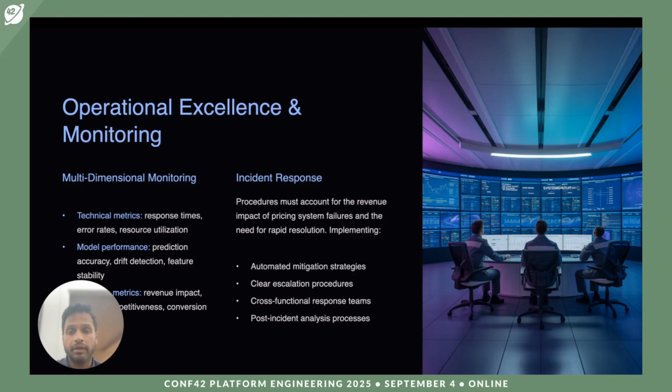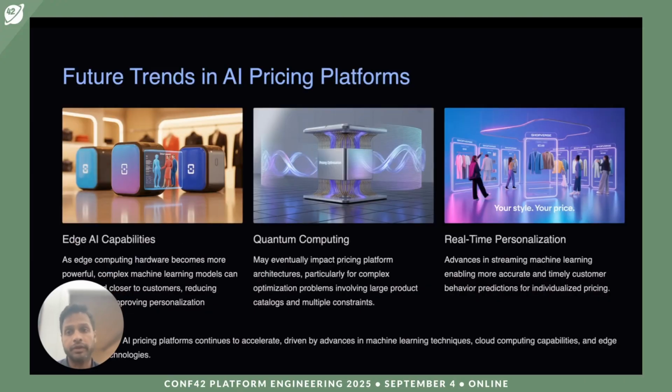With this, we talk a little bit about the operational excellence and monitoring. So again, for operational excellence, we need to have multidimensional monitoring, which needs to be comprehensive, whether it's technical metrics, model performance, or financial metrics. We need to monitor all of them. Incident responses, what are the automated mitigation strategies, what are the escalation procedures, what are the cross-functional response teams, how we do retro and post-incident analysis. All those things we need to account for.